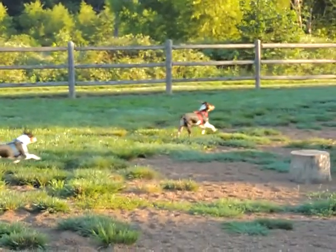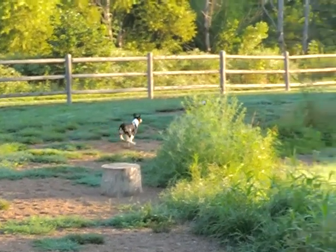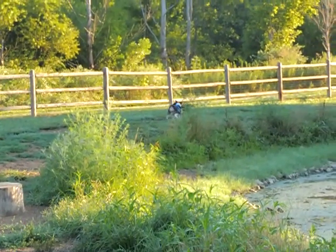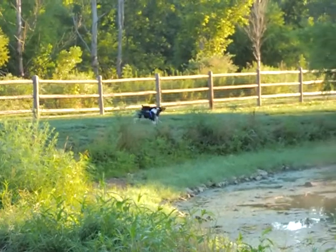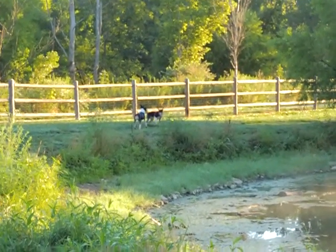Okay, just a little bit more sunshine. And Yin does lead in the chase quite a bit of the time. They do trade off and play good together. No real fights with them. So that's Yin and Yang.